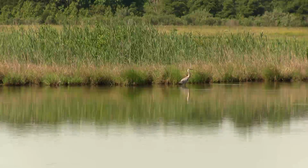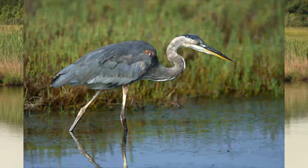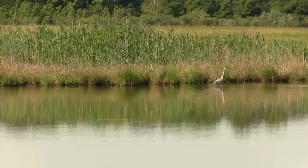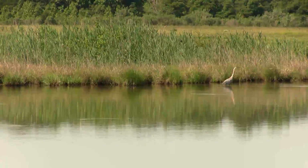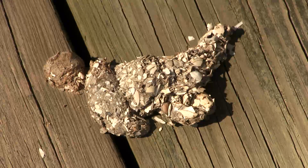We're really quiet with this one because we're looking at a blue heron. He's walking around in this pond. What's he doing? He's looking for food. Remember, wetlands provide food for lots of different animals. He's looking for fish. We said that a wetland provides lots of food for different animals.